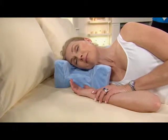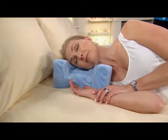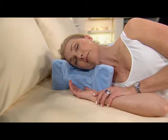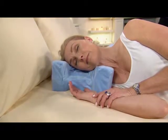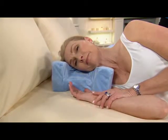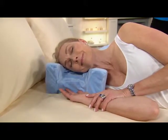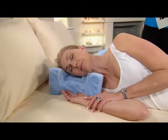Now, you have to look at this pillow, and I'm looking at it thinking, I've never seen anything like this before. Is there a learning curve to sleeping on it? Does your body naturally adjust to it? We know that whenever you change any sleeping pattern or any bedding system, it will take a little bit of time to get used to, and we expect that with this as well.